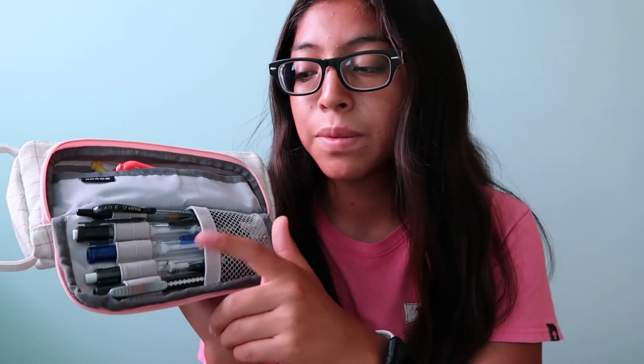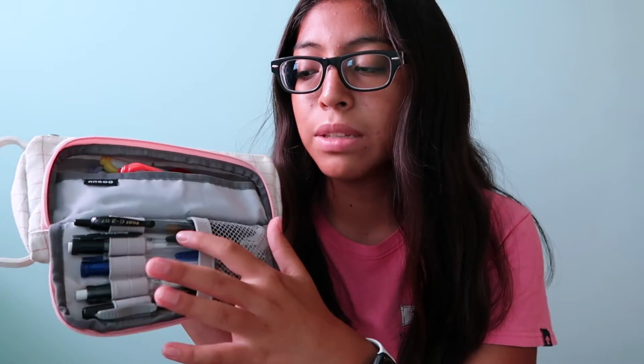And then the last thing in my book bag, backpack, why did I say book bag? The last thing in my backpack is my pencil pouch. I got this last year and it's my favorite pencil pouch in the world. If you open this up, I have an eraser, a pencil, and a pen. And I got all these at Walmart.